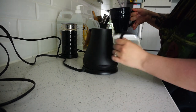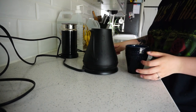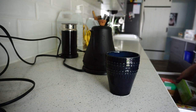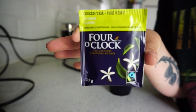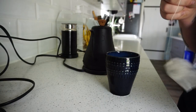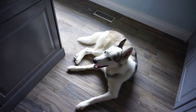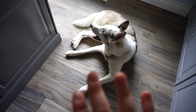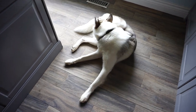Prepare for Halloween because we're going for a little green tea jasmine today. It does this thing where wherever I go, if I'm lingering, she'll just plop on the floor and be like, okay, mom, I guess this is where we're gonna be. Okay, private time.